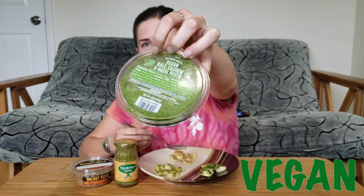So this is a great healthy option if you still want pesto, and it is vegan. I forgot to mention, but it is vegan. So another vegan product from Trader Joe's. We have plenty to offer for vegans.